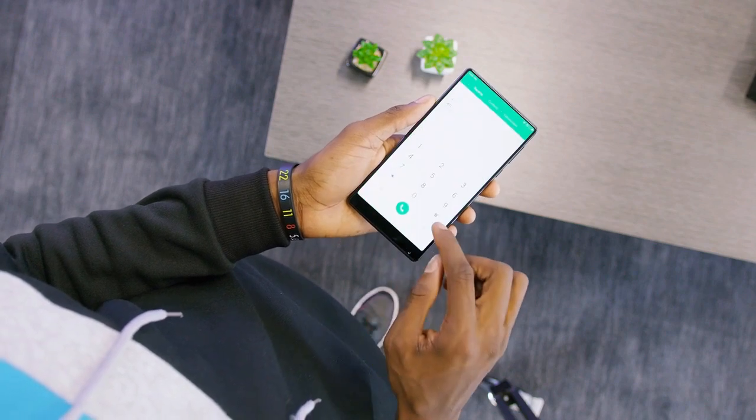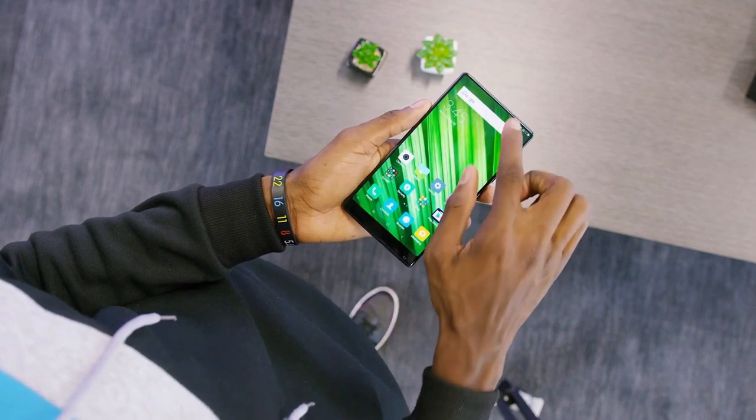I'm glad it exists. What do you think? Would you rock this? Just throw a Pixel launcher on and call it a daily driver?